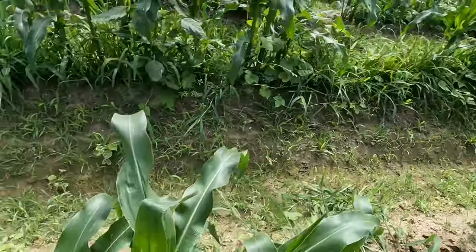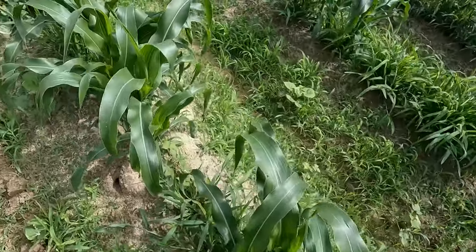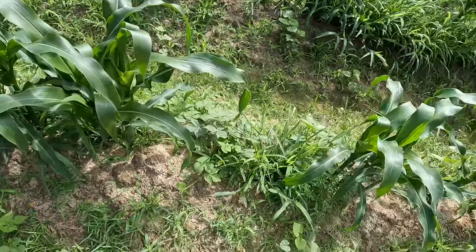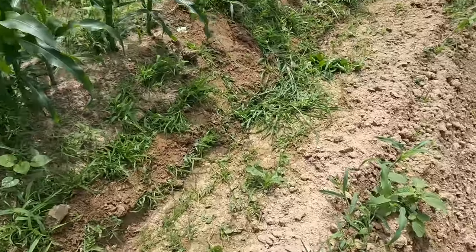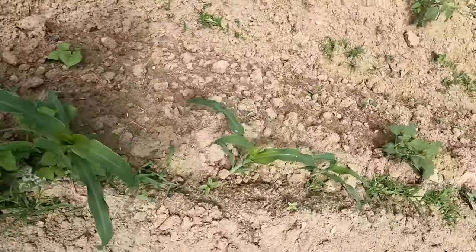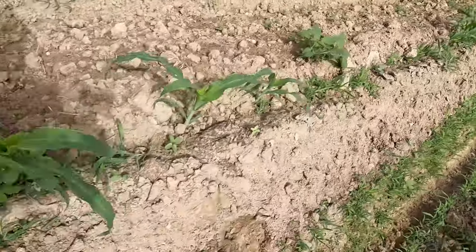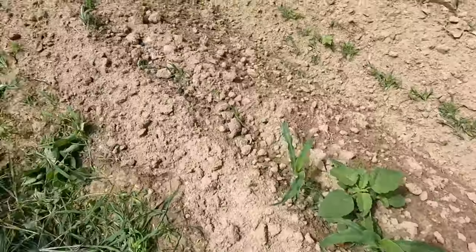Grass is one of those things that naturally just grows, right? And we have pretty good soil here, so grass is going to grow. As you can see, we have some younger corn plants here where you see grass is already growing, and some of them didn't come up, and it could be because the grass robbed the corn of the nutrients.